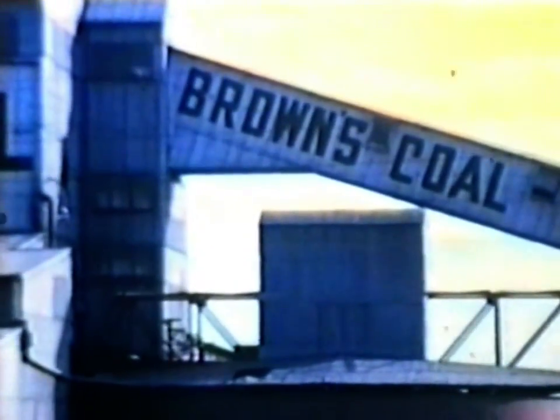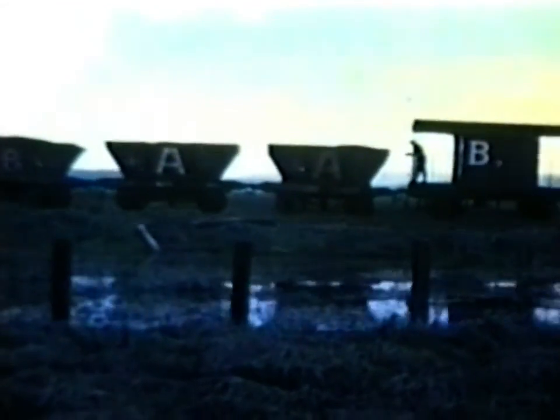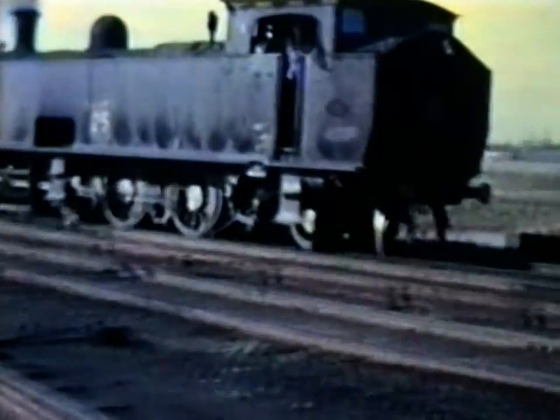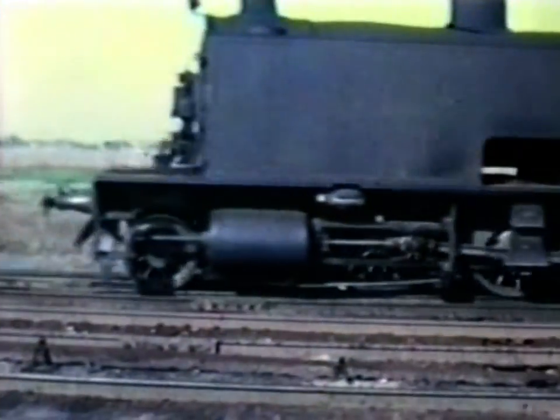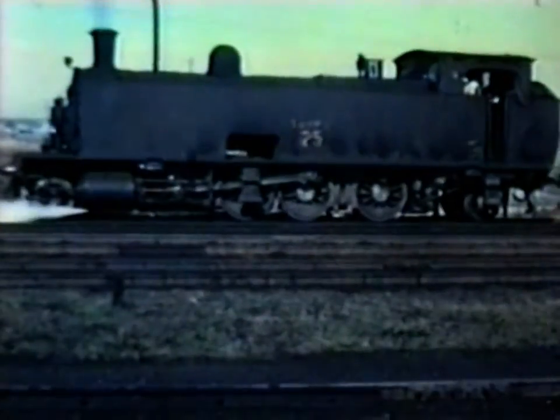Industrial operations were also an important part of the steam era. Private industrial coal haulage in the Newcastle region, namely Richmond Vale Railway and East Greta Railway Company, were among the most extensive. The very last steam operations were to be found here in the form of the 10 class 282s.